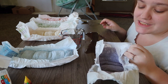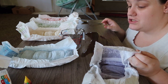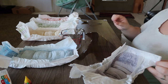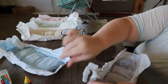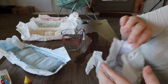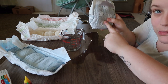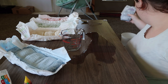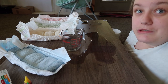So this one, it could still hold more. However, it just leaked everywhere. So this one's gonna go into our bucket because I need to clean up and I really don't want another diaper mess. So real quick, Honest, while they're cute and adorable, not very practical, at least not for this experiment. Now I am going to go and run and grab a towel real quick before this becomes a huge mess.